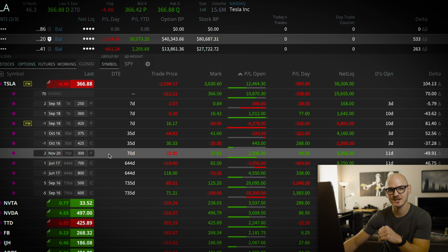So if Tesla continues falling, the position delta for these puts will continue to grow, and it will effectively reduce my bullish exposure, because these put options could go from a delta of -50 to a total delta of -200. So that would actually put me into negative delta territory if I changed nothing else. So I'm going to continue holding these 300 puts.